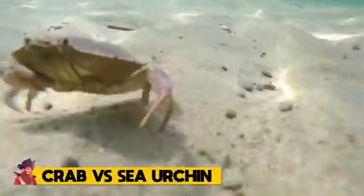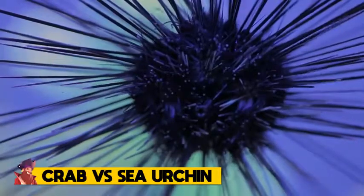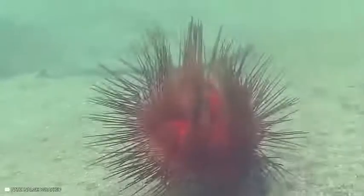Number 1. Crab versus sea urchin. Carrier crabs and several kinds of sea urchins share a mutualistic relationship, which indicates their association helps both creatures. Predators are kept at bay by the crabs. The crab may utilize the sea urchin as protection as it travels ahead.